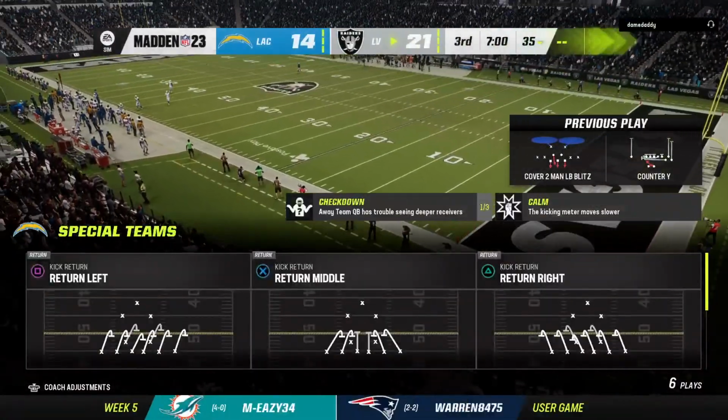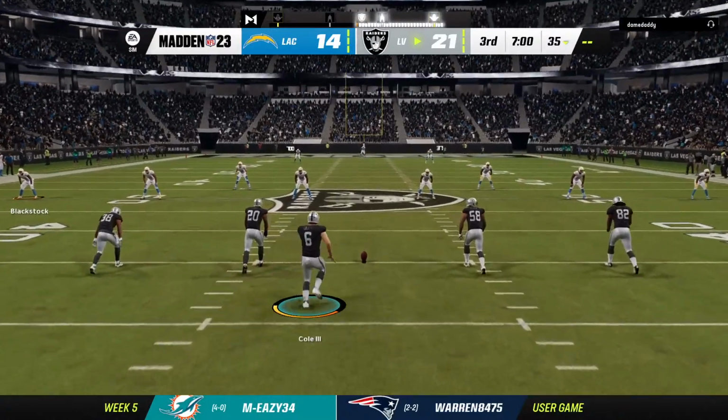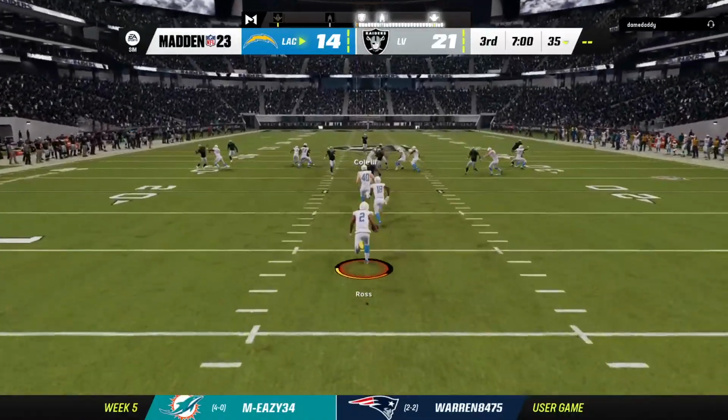And we welcome you back live now inside the booth alongside Charles Davis. I'm Brandon Gordon, set and ready to rock for the 3rd quarter. The Chargers are going to get the football first here in the second half, and they trail as we get back underway.